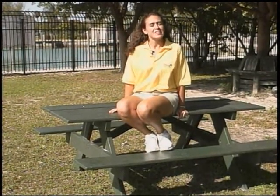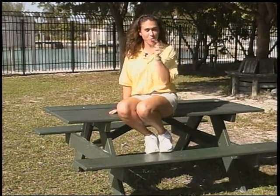Now that you've had a chance to meet some of Florida's endangered species, what can we do to help save them? Let's review all the information we've learned today to see if we can't find a few small ways to make a big difference.